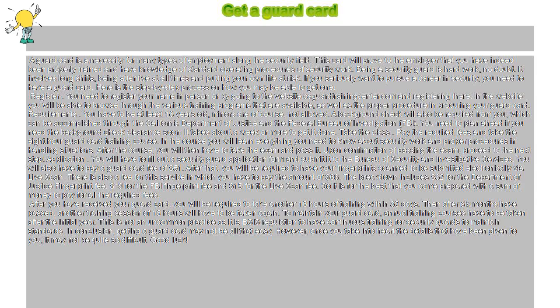Get a guard card. A guard card is a necessity for many types of employment along the security field. This card will prove to the employer that you have indeed been properly trained and have knowledge of standard operating procedures of security work. Being a security guard is hard work, no doubt.